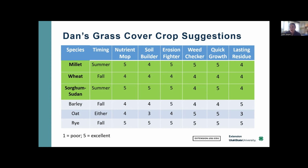Sorghum Sudan happens to be a very tall growing cover crop, about 4 to 5 feet tall. So it's important to not grow it too close to summer cash crops so that it does not block sun exposure to those maturing plants.